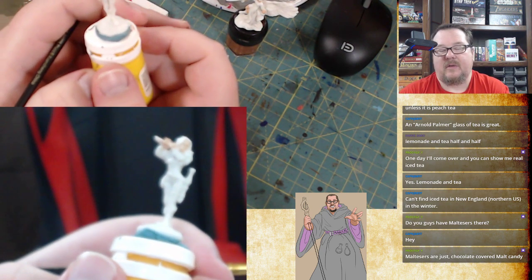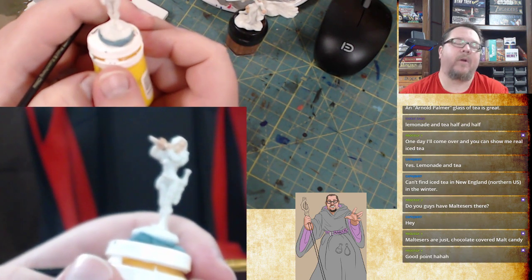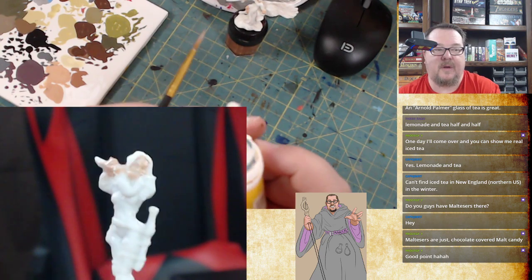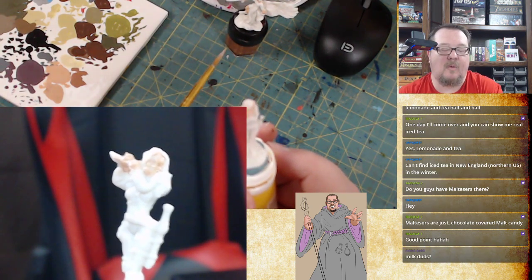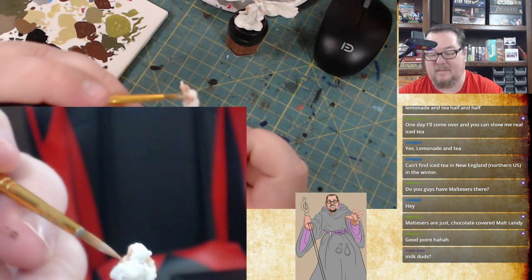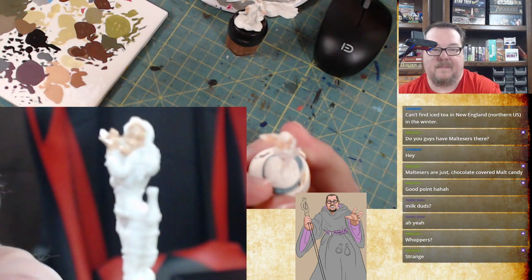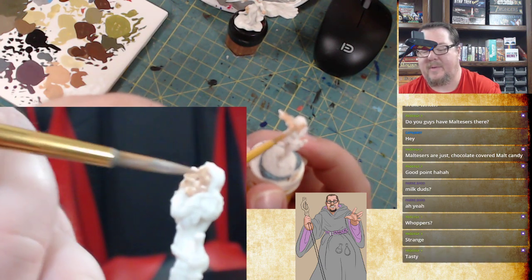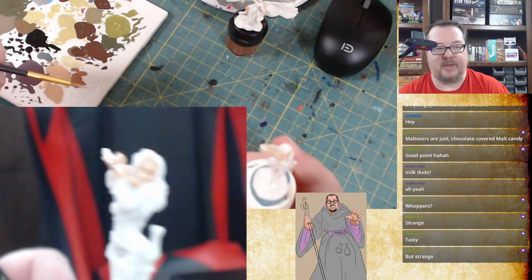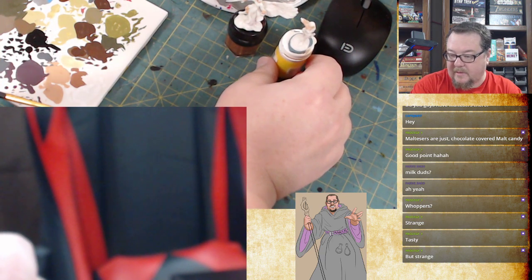We don't call them Maltesers here. What are they called? Those little malted milk balls. No, not Milk Duds. Whoppers. We call them Whoppers here, like the Burger King sandwich, but not. That's just the brand name that they have here. There are other brand names, but that's the big one. So I'm sure it's pretty much the same thing, just a different brand name.